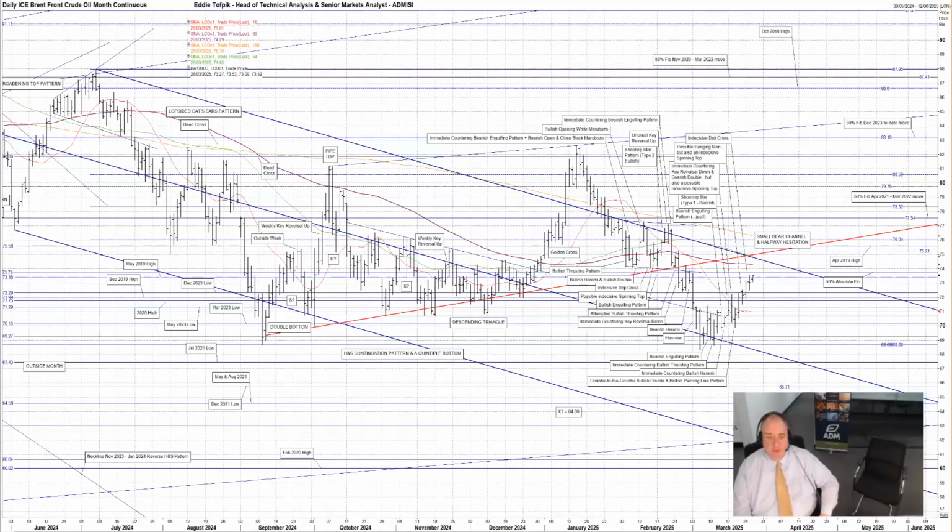ICE Brent crude oil futures. A higher but indecisive spinning top pattern yesterday as prices tried up to the overhead congestion between 73.38 to 73.73, consisting of the May 2019 high at 73.38 and the important 50% absolute Fibonacci line at 73.73.